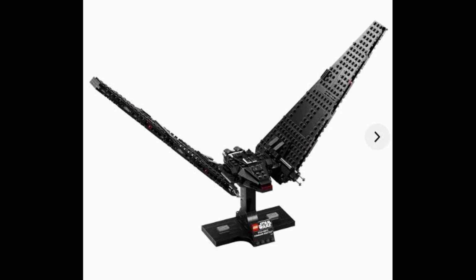And then for midi-scale ships, we are getting Kylo Ren's shuttle, something I never expected us to get. LEGO's been doing a lot of big to medium range ships like frigates and cruisers. Like we got the Acclamator and the Tantive IV and stuff like that. So I'm surprised to see a shuttle scale ship, but this is a very large ship in universe as far as shuttles go, and so I'm not surprised that they would do this.